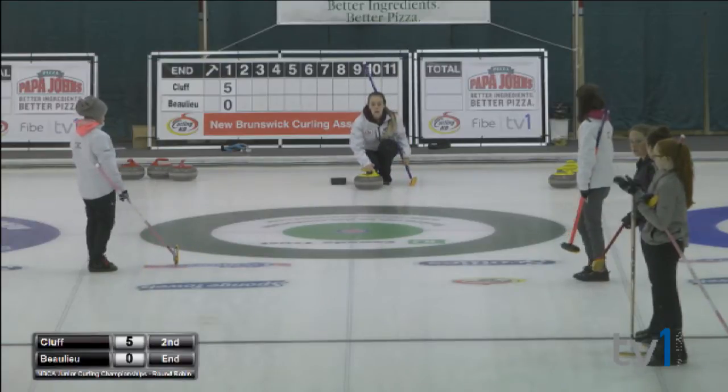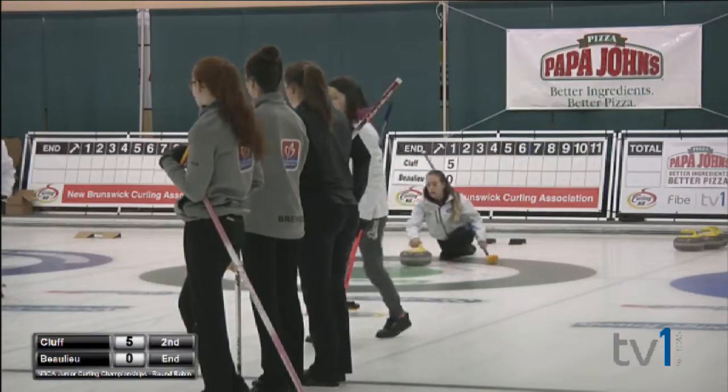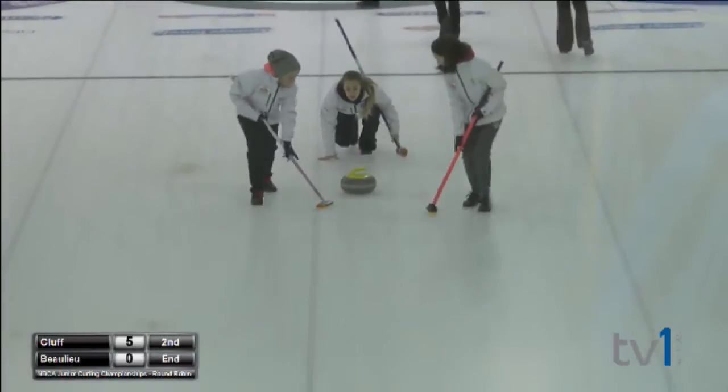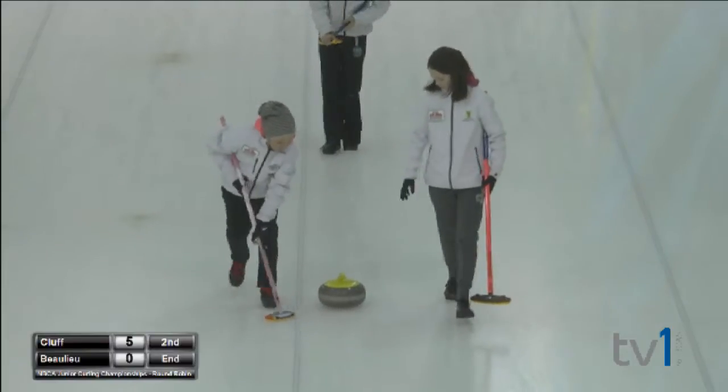So this is all about speed here. You just got to get the right weight to get this guard in the right spot. They practiced earlier, so they should know the line. She's quite a bit inside on this one. I'm gonna have to go to another plan here.